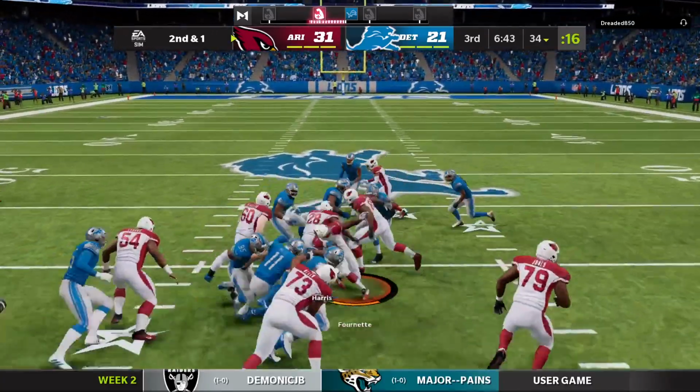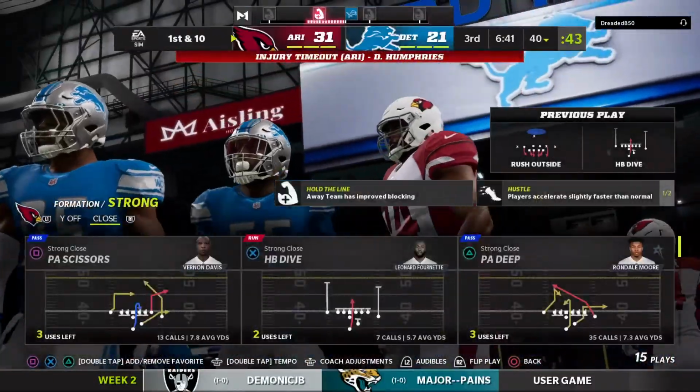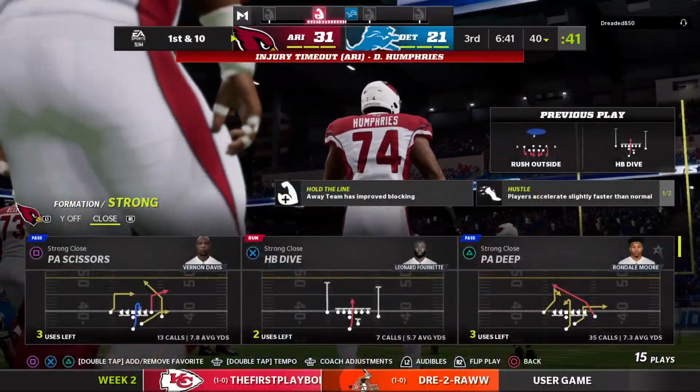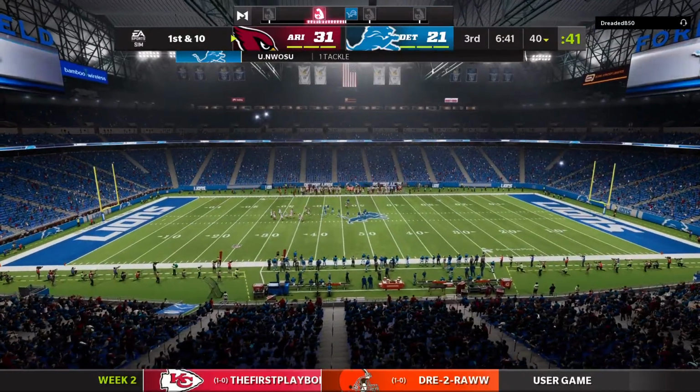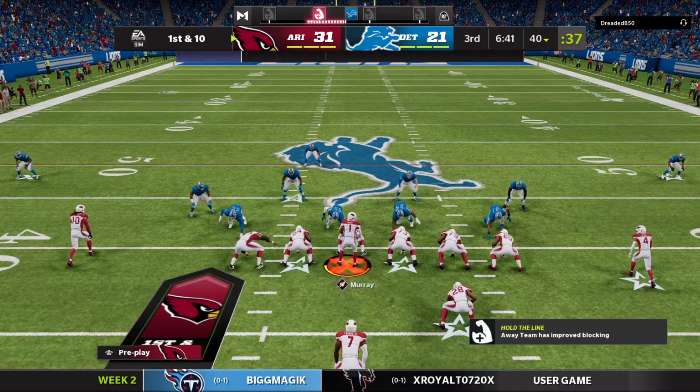Here's a give to Fournette. And he'll bring it up here to right at the 40-yard line. Running lanes were at a premium in the first half, but he's able to find some room there, and he's hoping that that's a precursor of a big second half.